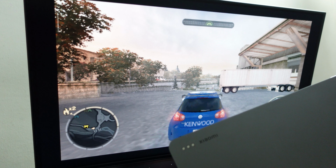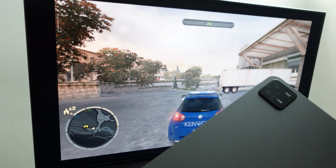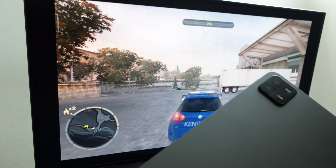Depende pa din sa'yo, lalo na for something like Genshin na over 30 gigs na ata ngayon, which will eat up your storage easily. If sa tingin nyo na okay sa inyo 128 gigs, which para sa akin is bitin, then by all means, go for the 8 gig 128 gig variant neto.